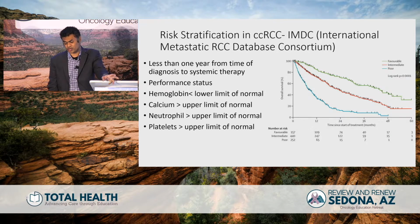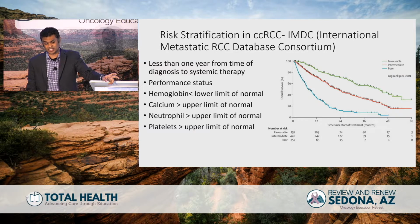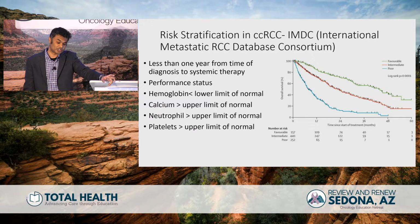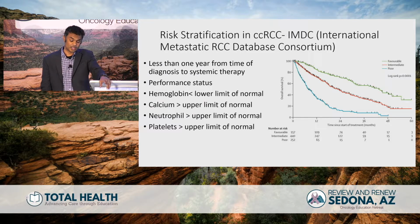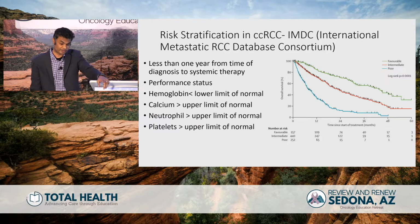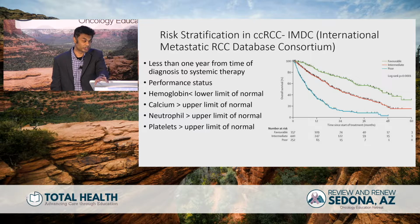So how do we actually risk stratify these patients with advanced kidney cancer? IMDC criteria has been used for a long time. It's the International Metastatic RCC Database Consortium. It's based on 4 laboratory features and 2 clinical features. And when you look at how these patients fare over a period of time, there's actually a big stratification when you look at their overall survival, whether they're favorable, intermediate, or poor risk disease.